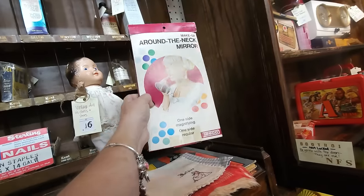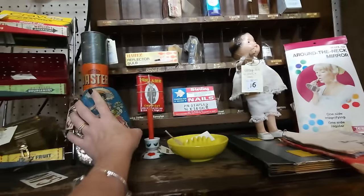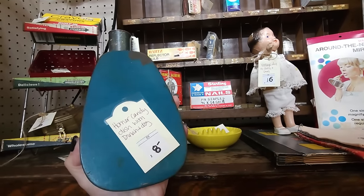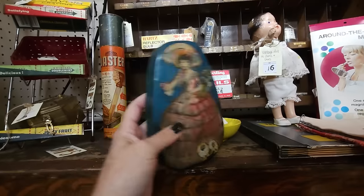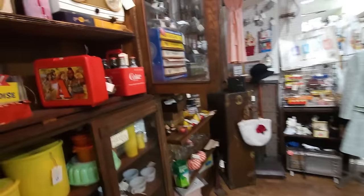I need a new mirror. I don't think I'm going to go as far as that goes to put on my makeup, but this would be a Horner. Yeah, Horner candy dish for $8. It's in pretty rough shape, and it doesn't have the best graphic on it. It's not real kitschy.